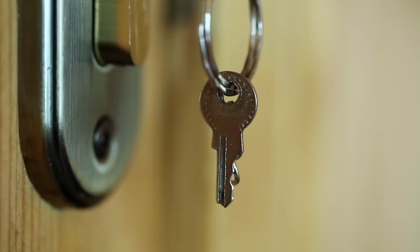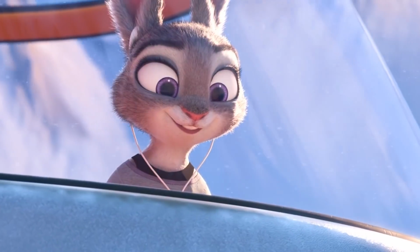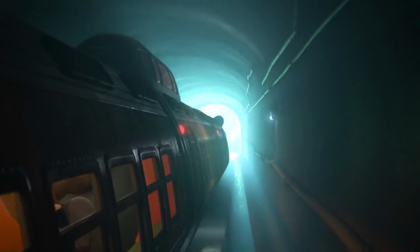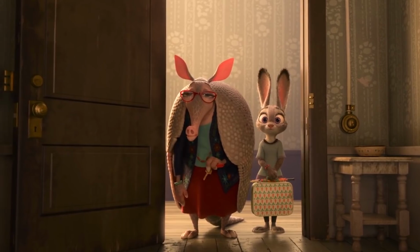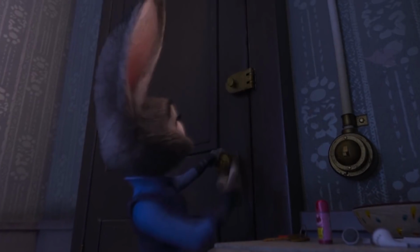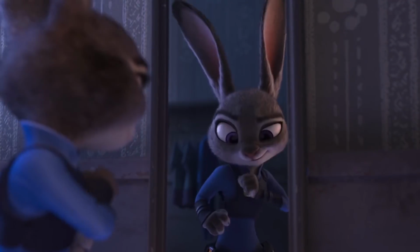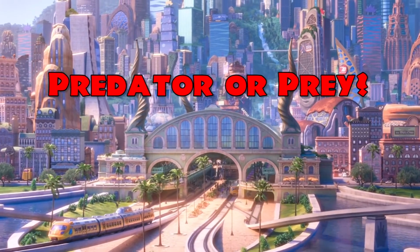Moving lock. Don't you hate it when the locks on your door magically change places on you? Oh, right. That's not a thing that happens in real life, but in the animation world, anything is possible. Like when Judy first moves into her new apartment. Take a look at the deadbolt lock. It's super close to the doorknob, but in a later scene, the deadbolt has moved further up on the door, away from the doorknob. We'd like to point out that we only noticed this one because we're huge fans of the movie.